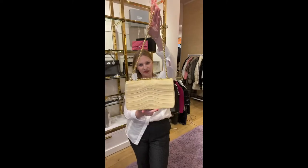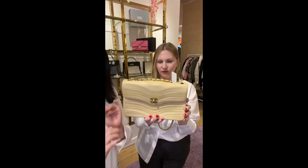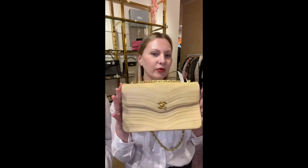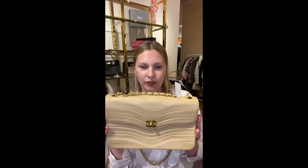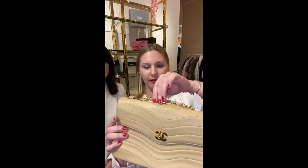The condition is incredible. The condition is impeccable, and from what I can feel, it's all original. It hasn't been colour retouched at all. Do you think it's lambskin? Yeah, it's lambskin. So do we have the price for that? Oh, wow. The price is £3,500 or $4,305, and that's available right here at the Icon.